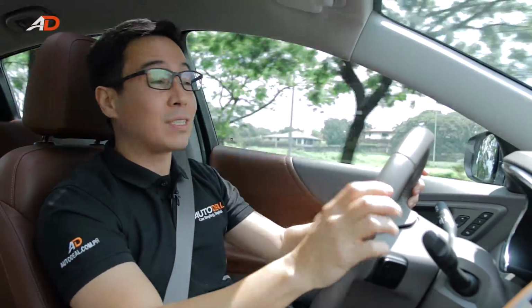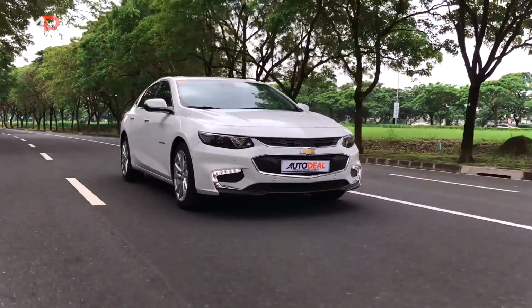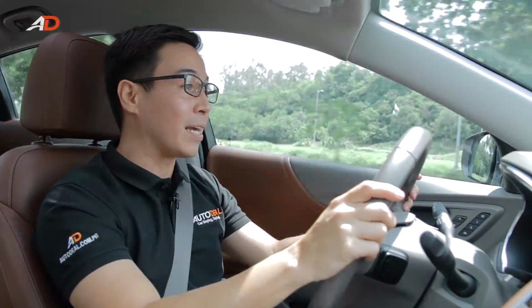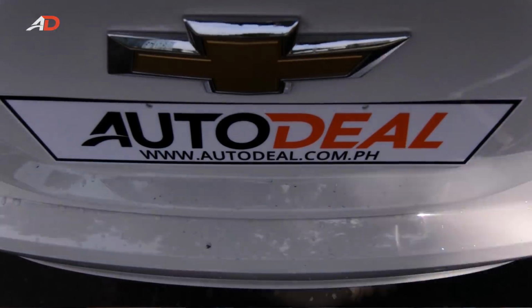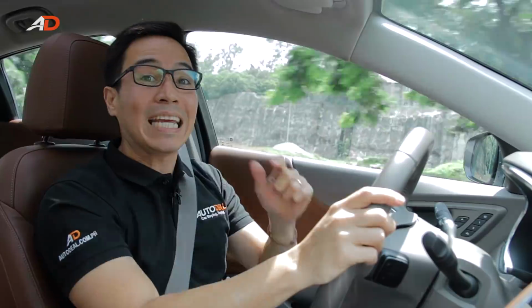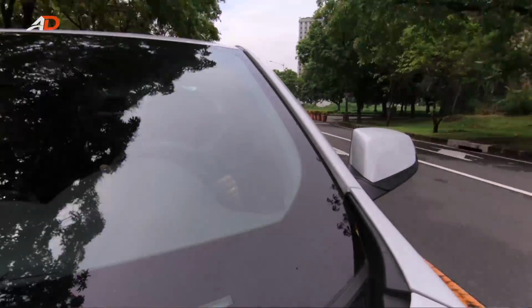It also has the following technologies. It's got adaptive cruise, it's got lane keep assist, emergency braking, and semi-autonomous parking, to name a few. Oh, and get this, there are also 12 sensors all around the car, so that even Catherine Zeta-Jones could not escape these guys. The level of comfort driving a Malibu is, well, it's pretty good.